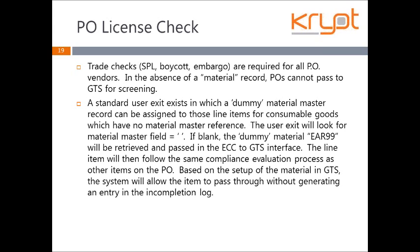Okay, now we're going to talk about PO license checks. This relates to inbound POs, because of course STOs, which are outbound, are also considered POs, but this is specifically talking about license checks for inbound, which is for outside suppliers. So in some cases you don't have a material record because you're buying an indirect good, so it doesn't have a part number. If that's the case, under standard functionality, the POs can't pass to GTS for screening because it's looking for an ECCN number, which is going to be tied to a part number.